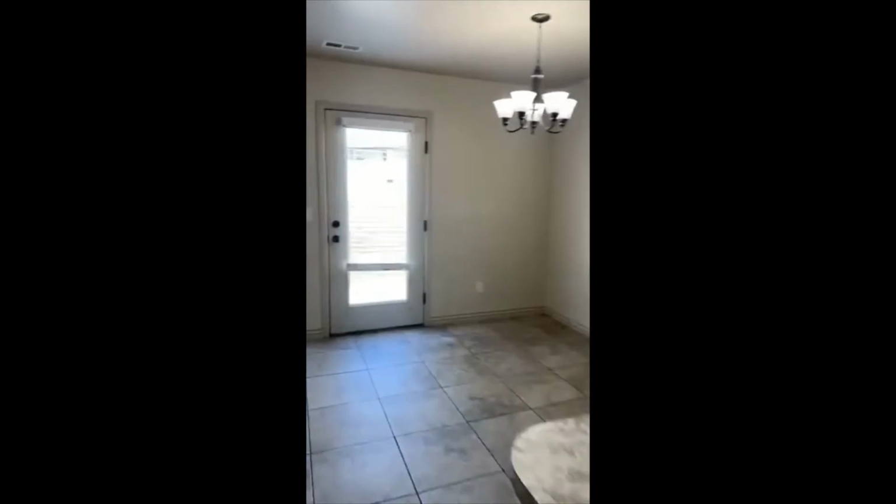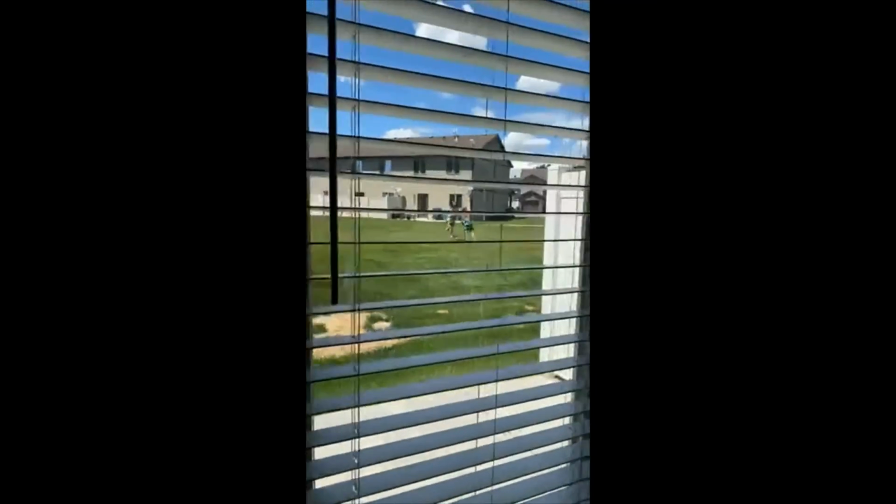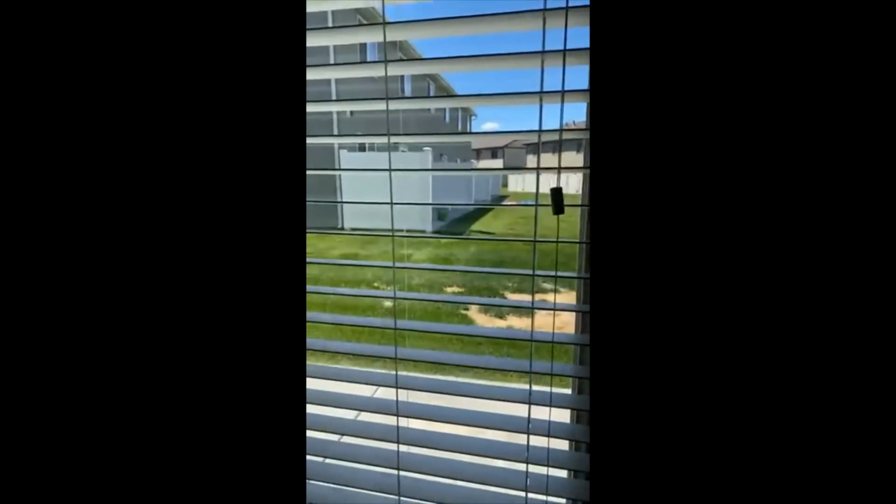And then this door goes out to the common area. There's a huge grassy space out there. There's people out there, so I won't go video them. But nice huge grass area back there. All right, let's head on upstairs. This is a 3-bed, 2.5 bath townhome.